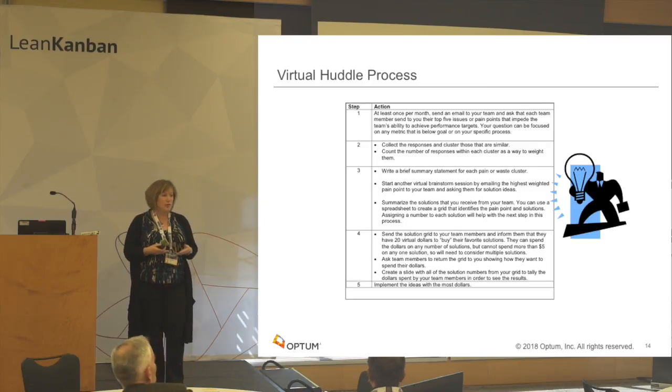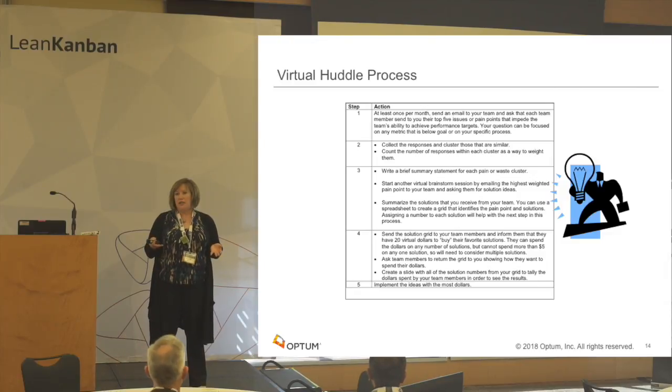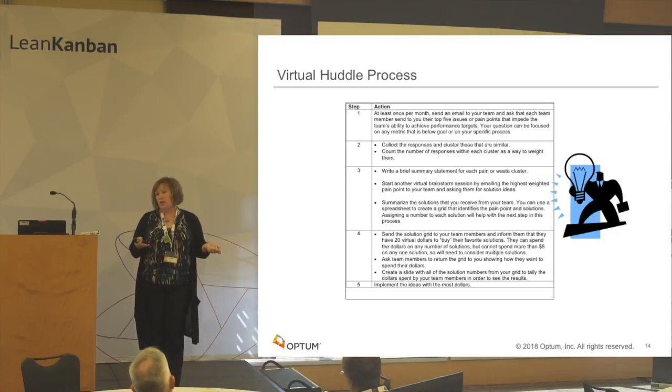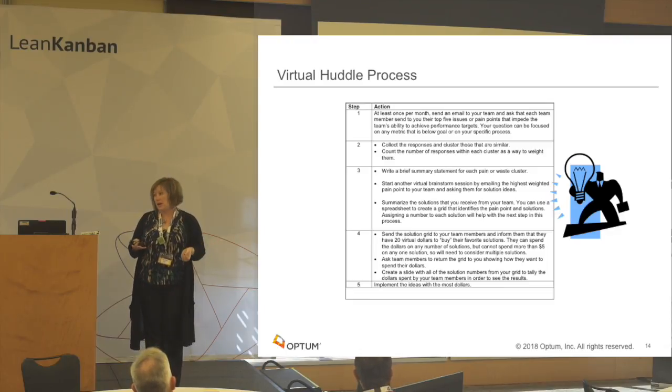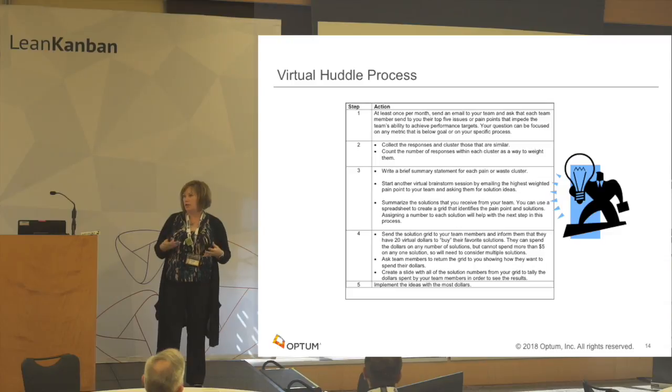The solutions would come back in, they'd tabulate those as well, and then they'd send them out to the team for a vote. Say, here you have 20 virtual dollars. How do you want to spend it? Which solutions do you want to spend it on? And the solution that the team gave the highest dollars to was the one that they would invest the time in and implement. So that's one way that they overcame that challenge in time zones and really getting people together.